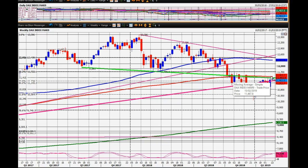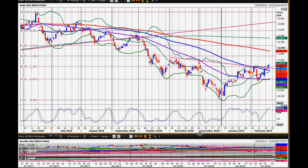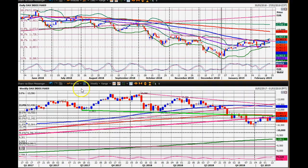So if you're already long and you're looking to add to longs, you want to buy on a break above 11,470. Then we're going to have to get through this peak, which is 11,566. But I don't know. It's a gut feeling as well, but I do think that this is going to go. I just think the European stock markets are going to catch up with the US.